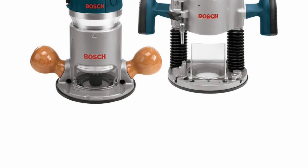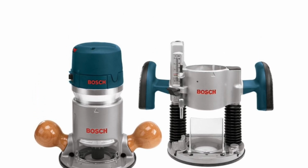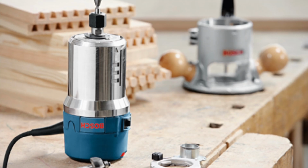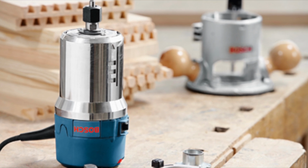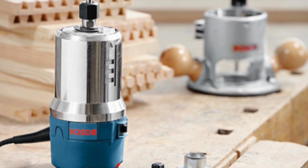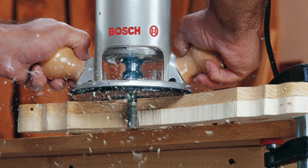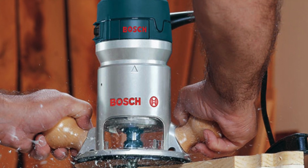Number 10. A router. Newcraft Workshop recommendation, the Bosch 1617 router. A router is incredibly versatile, used for shaping edges, hollowing out areas, and adding decorative details. It can also cut grooves and dados. Choose a router with variable speed settings and a range of bits for different applications.